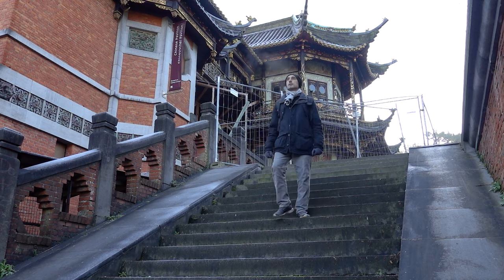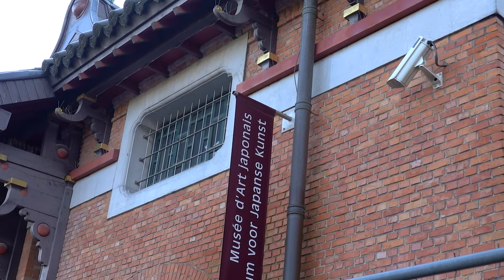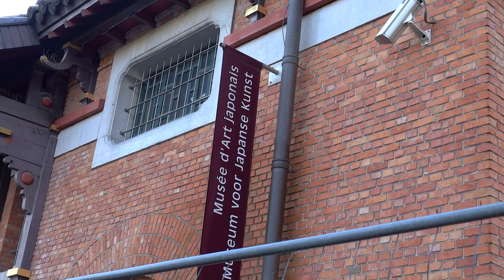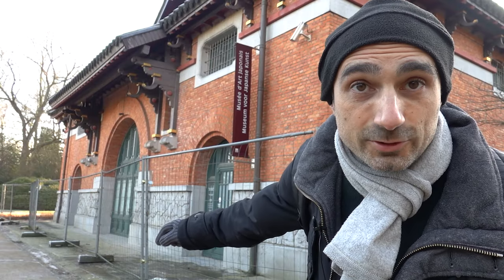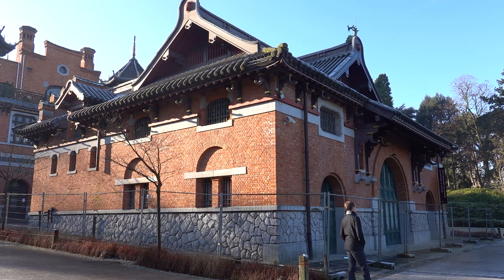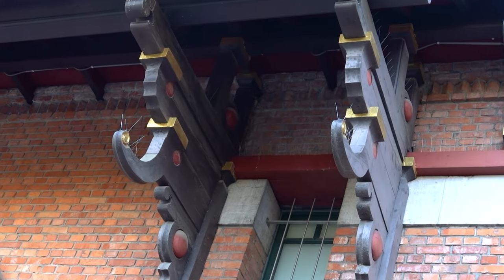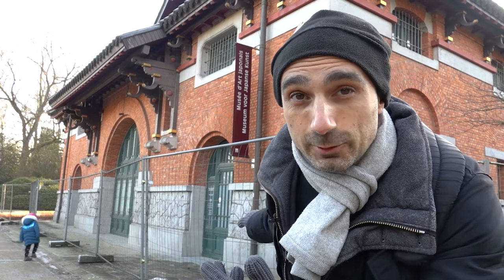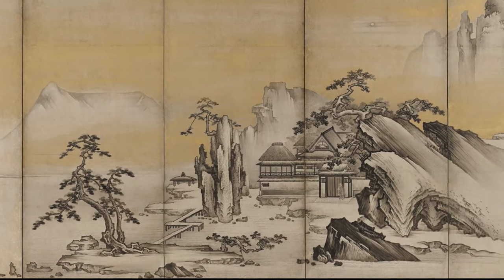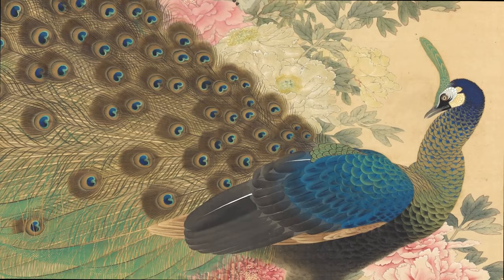If you go a little bit deeper into the park, you'll find some stairs, and at the bottom of them, there's the Museum of Japanese Art, which was inaugurated in March 2006. This would have been the entrance to the Japanese Art Museum, but as I mentioned, it is fenced up at the moment. It was recently renewed, so there is hope that once the pandemic ends, everything will open up again. I really hope so. The collections that are featured in this building are centered on the Edo period, which lasted from 1600 to 1869.